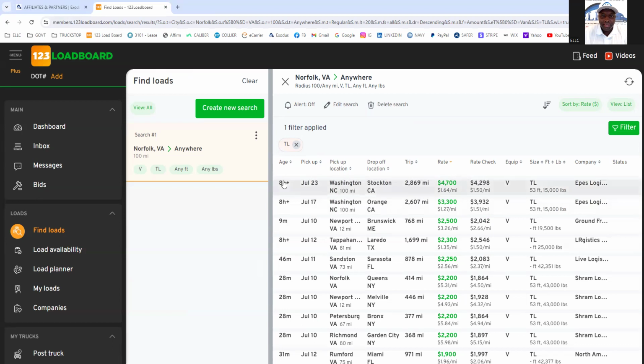How long has it been posted on the board? Eight or more hours, or over a day. The age of it. When does it pick up? 23rd of July. Where's the pickup location, which is the shipper? Washington, North Carolina. The drop-off location or the delivery location, the receiver, Stockton, California. So the pickup location, the shipper, is also called the consignor. The delivery location or the receiver is the consignee, however you pronounce that, right? The trip miles, or the distance from Washington, North Carolina to Stockton, California, is 2869.